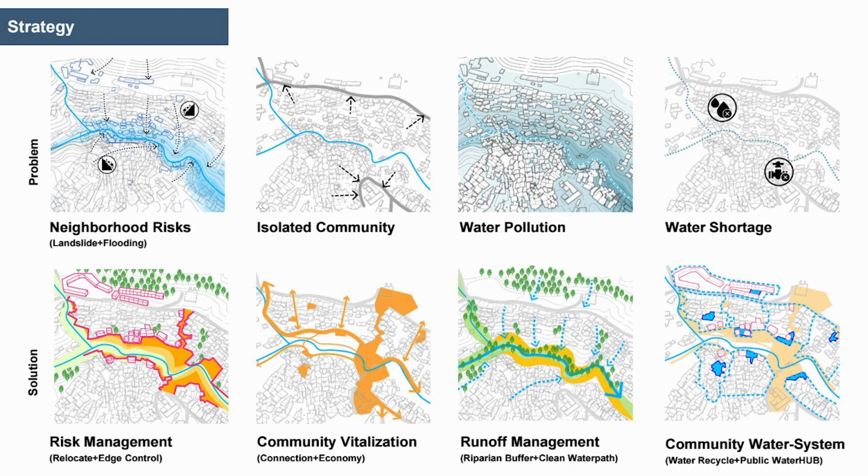We relocate residents in the risk zone and use bike trails and farmlands to control the community's edge. We propose a series of linked public spaces to enhance the connections between the community and the transportation system. To prevent water pollution, we not only build a riparian buffer along the creek, but also apply runoff treatment methods inside of the barrio. We also create the community water recycle and storage system to ensure water access even during the water crisis.